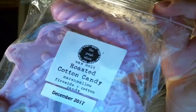And then this last one is my favorite. It is roasted cotton candy. So it's marshmallow, fireside, and cotton candy. Now, I was thinking, how is this going to smell? Crazy how they blend together like that. My hair is a hot mess today. But yes, it smells just like that. Equal parts marshmallow, fireside, and equal parts cotton candy. I am loving that.